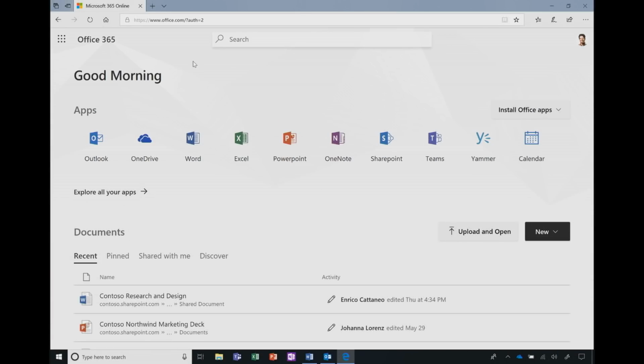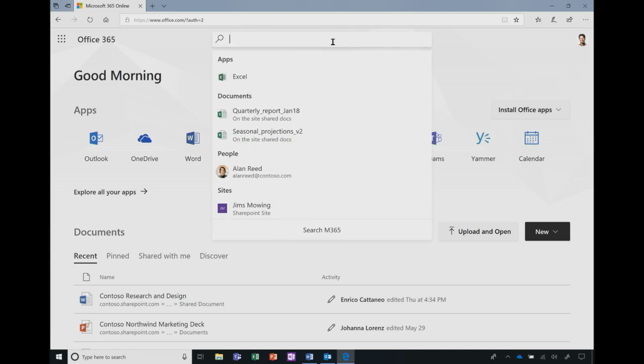Another really exciting enhancement is personalized intelligent search across Microsoft. It makes suggestions on actions you can take, content you may be looking for, and people you may want to connect with, based on your work patterns, using machine learning and Microsoft AI.